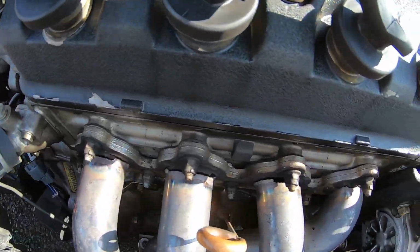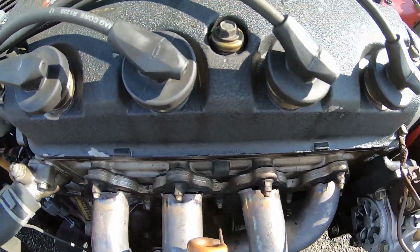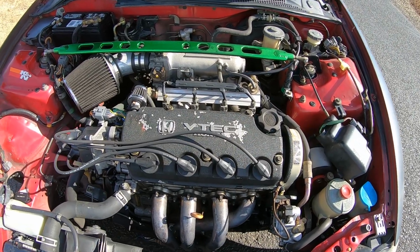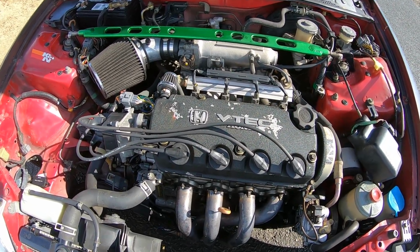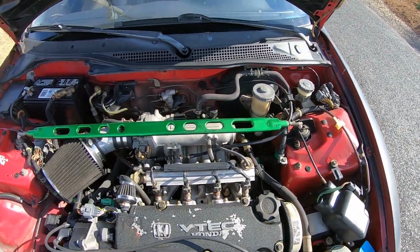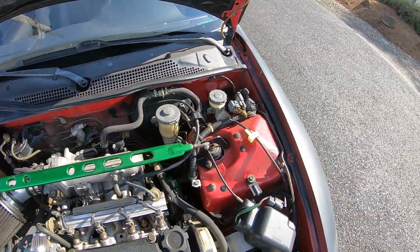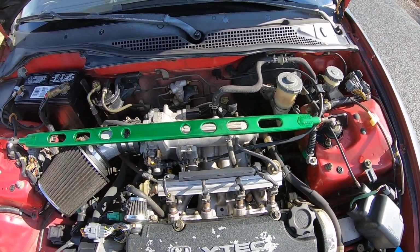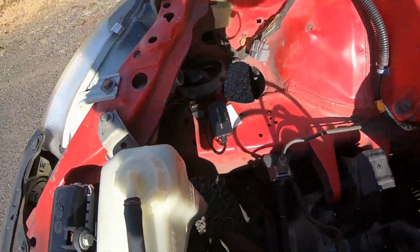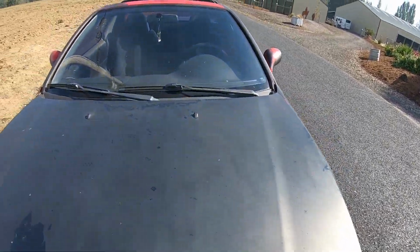It does have these terrible cracked headers, so I need to either re-weld those or replace them ASAP, because it makes the car sound absolutely terrible. I need to go ahead and do your typical maintenance, but as you can see, it has a weird eBay strut bar, and then just a little pipe with a cone on it, and it has some LED headlights already, but those are going to be replaced whenever I replace the regular headlights.